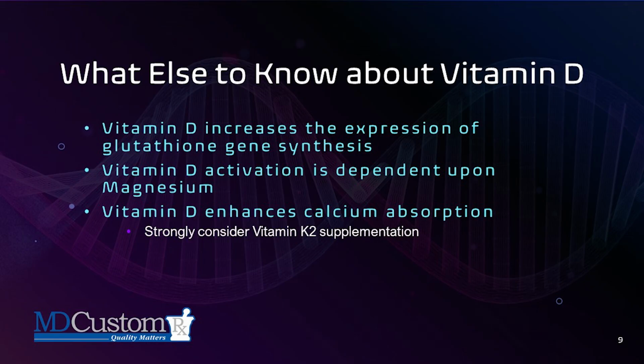What else do we need to know about vitamin D? Well, here it is. Vitamin D increases the expression of glutathione gene synthesis. Why do we care about this?